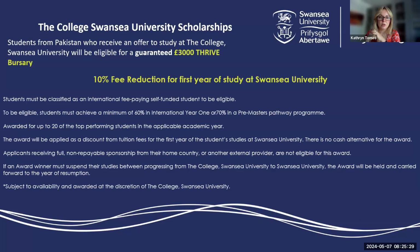And students at the college are also eligible for a 10% fee reduction when they progress onto the first year of their studies at Swansea University. These are competitive, I should say, so they are awarded to the top performing students in each of the cohorts. So you can see there that students have to be maintaining a minimum standard of performance during their time with us at the college. And it's really there to motivate students to keep their level of academic attainment up.